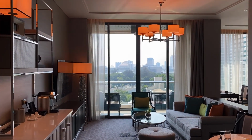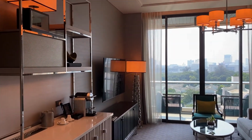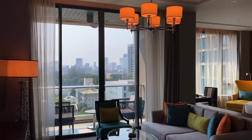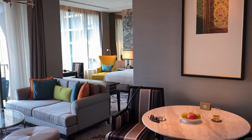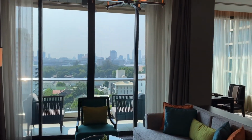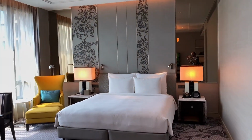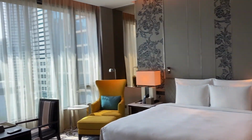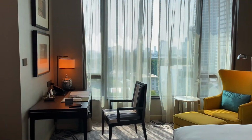Just checked into our hotel in Bangkok. This is Kempinski Sidhorn, and our room is amazing, really amazing. It's a very big room. This is our living area, and this is our sleeping area, and the working area here.